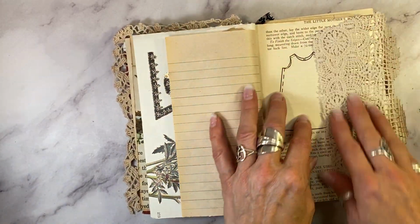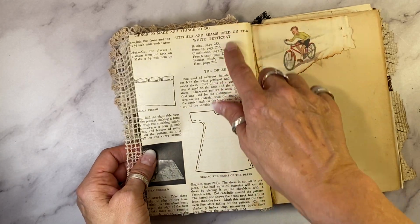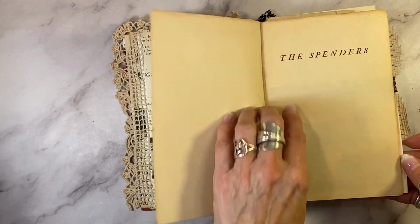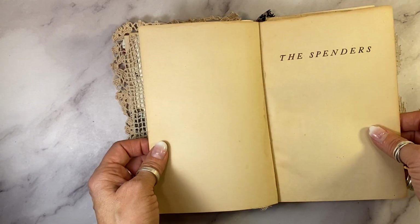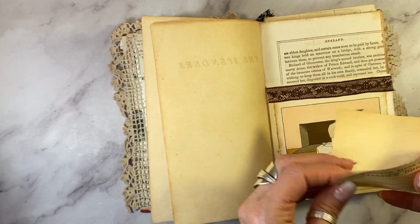And I've got some vintage lace here, which is actually antique lace. Sorry, my apologies. And then this is from Things to Make and Do from the 20s. Little piece up here. This is antique paper here from an old book. And there is this book. Actually, it's from this book. Yes, those are the first two pages there. And this is the Wonder Bread receipt from the 1950s.